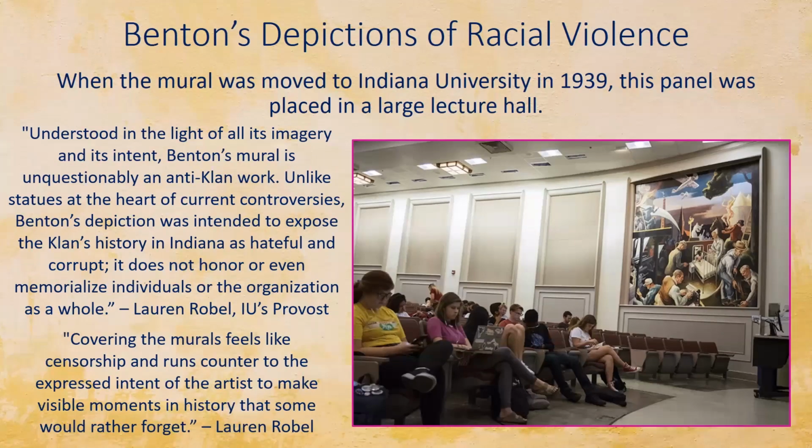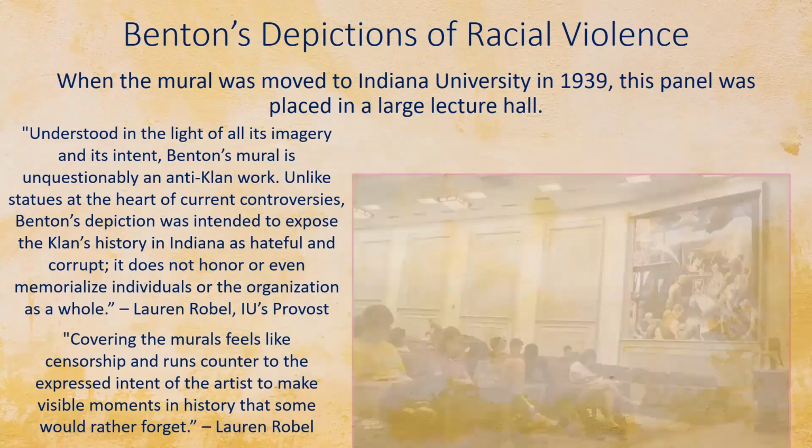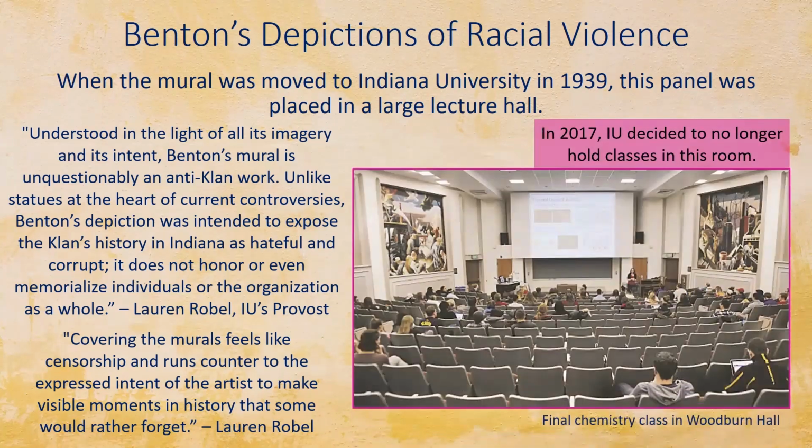So there was talk: do we cover it up? Do we take it down? What do we do about this? We shouldn't expose the students to this on a daily basis. Indiana University decided that it was too fragile to remove it. So what they did decide to do was they would no longer hold classes in this lecture hall. They still use the room for special events, special lectures, things like that. But again, then they can get into, at the beginning of the lecture, talk about these panels that you see here.